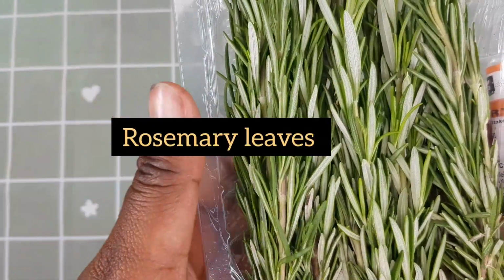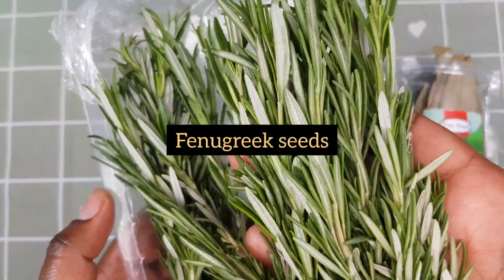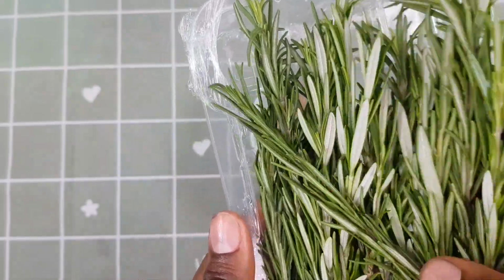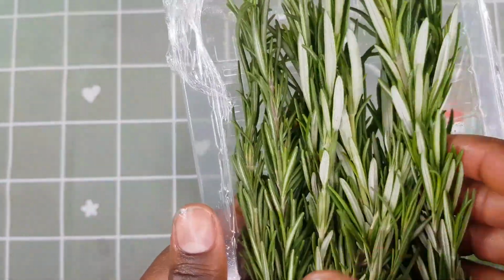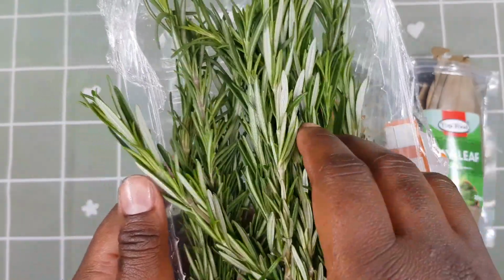Our first ingredient is rosemary leaves. Our second ingredient is fenugreek seeds, which are very easy to find. You can go in any supermarket near you and you will find these seeds. And our third ingredient is bay leaves. As for me, I use the dry bay leaves. So these are our 3 ingredients.